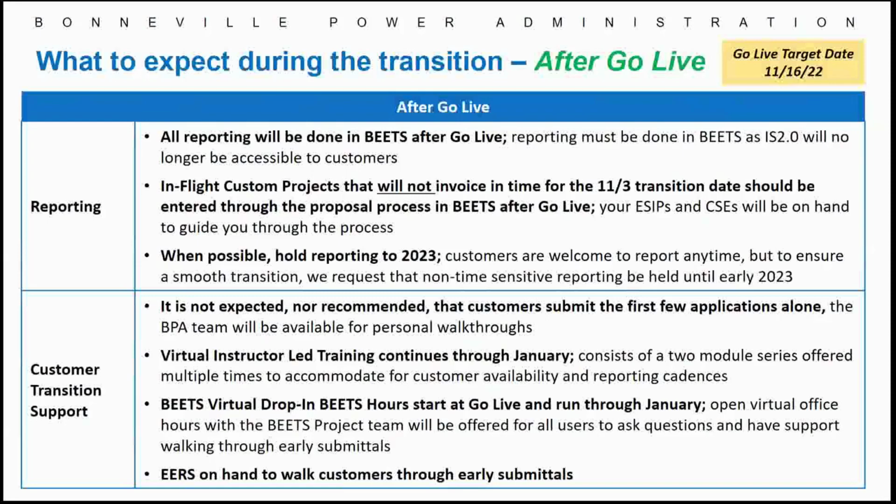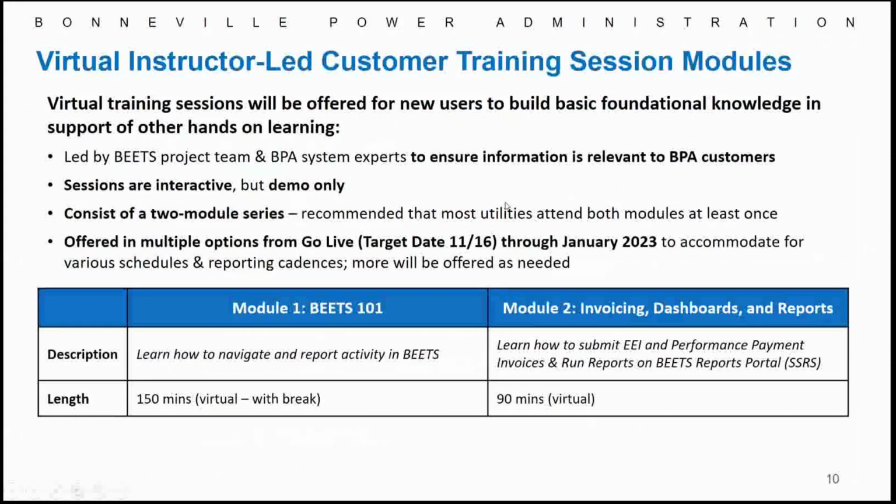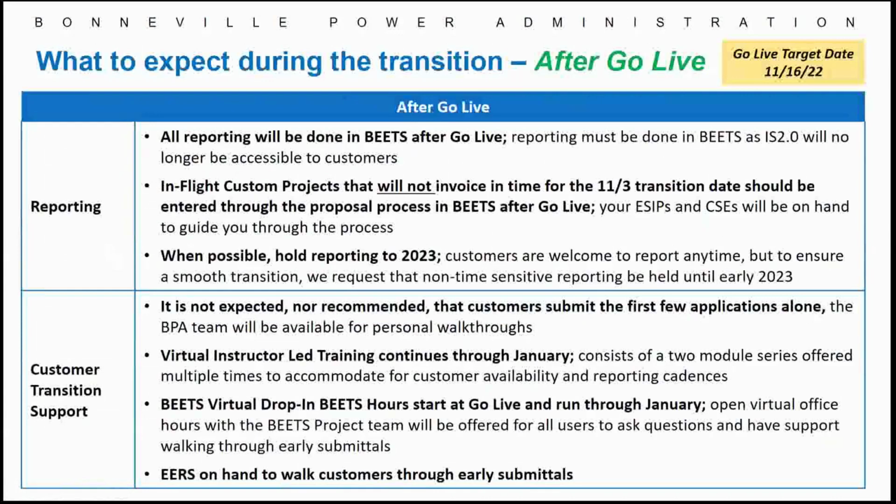Those trainings will happen through January, so you'll see them every few weeks, and they will be repeated. You can attend the initial ones and then come back in a few months, or you can decide, hey, I'm just going to attend it right before I report to have it fresh in my mind. We will also continue the office hours through January, and the ears are on hand and staffed up to help you through those early submittals until we get to a transition point where you all are independent and supported. Okay, next slide.